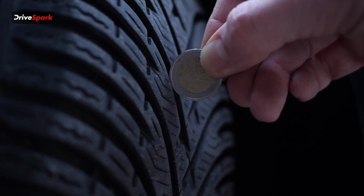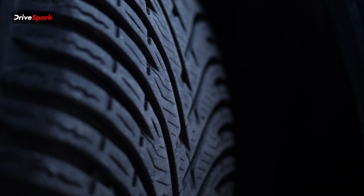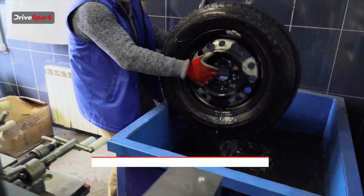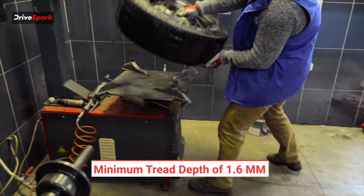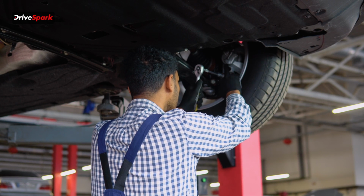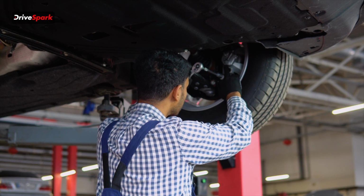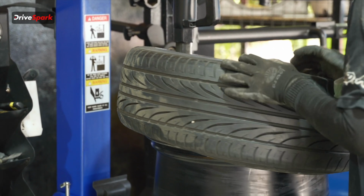Now, another way is the coin method. What you do is put the coin in between the tread valleys, and I'll tell you the exact minimum depth you should have. That's around 1.6 mm, which is adequate grip for wet roads. But if you see that the coin is a little more visible to you, that means that your tires are wearing out. And if they are worn out and do not have this 1.6 mm of depth, then I think you should consider changing your tires as soon as possible.